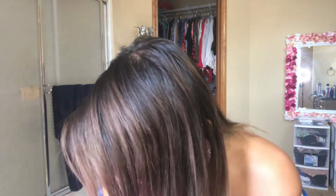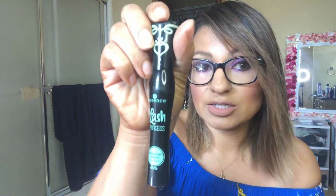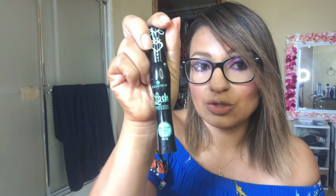And that goes to Essence Lash Princess. They have different versions. This green one is bomb. It's also like $4. I get mine at Ulta.